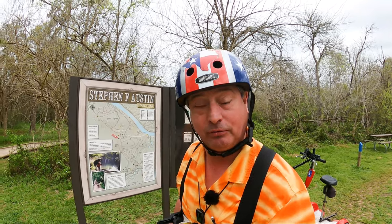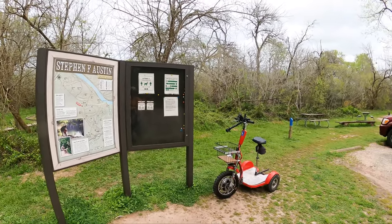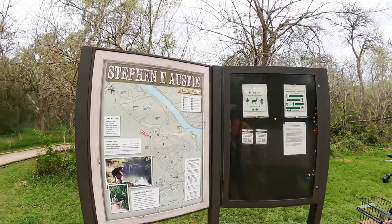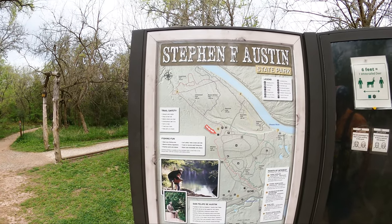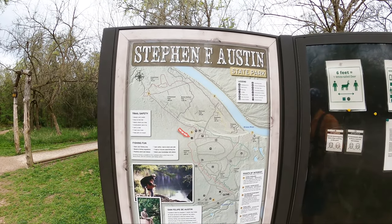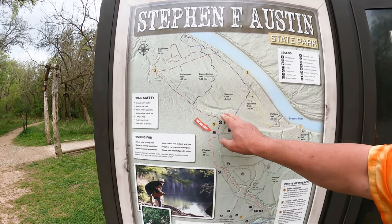I am currently located at Stephen F. Austin State Park. And I got the mobility scooter out, and I'm exploring the trail system here at Stephen F. Austin State Park. Now, I just completed the Ironwood Trail that runs all the way around here.